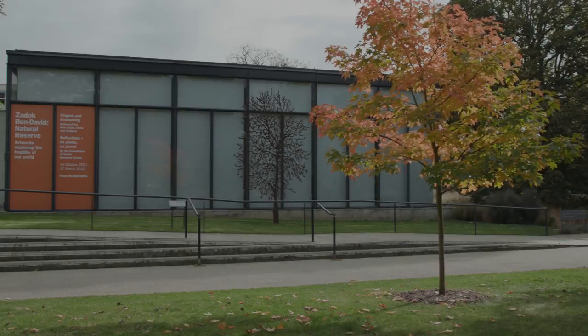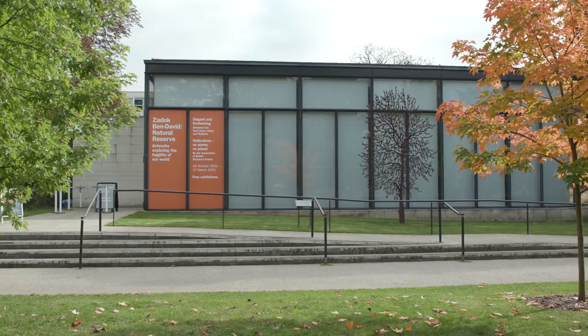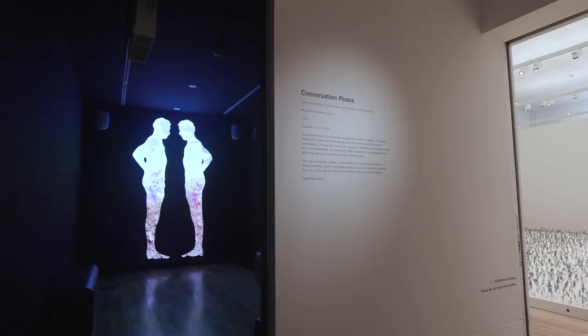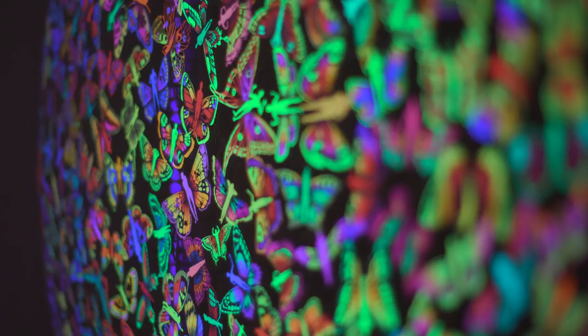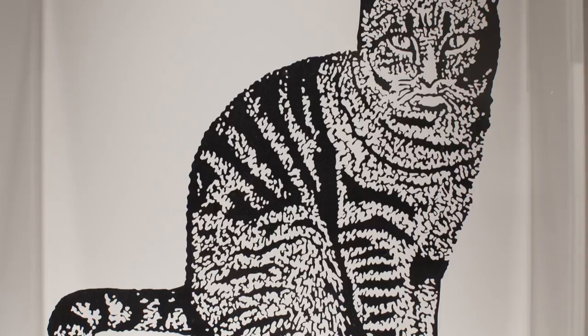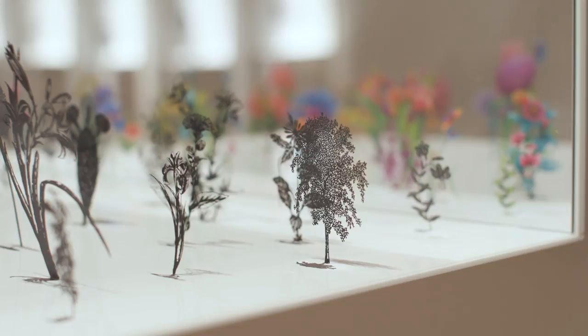I'm Zadok Ben-David. I'm showing my new show, Natural Reserve, in Shirley Sherwood Gallery in Kew Gardens. My main theme of the work is evolving around the human body, the human figure. I use nature as a metaphor to human figures, all the images that can come from animals, from insects, from flowers, all kind of vegetation and trees.